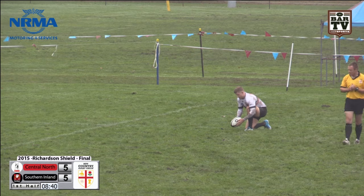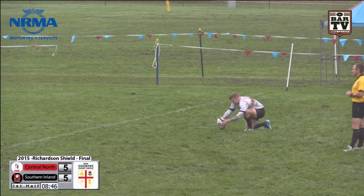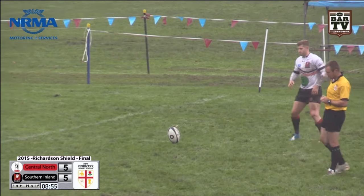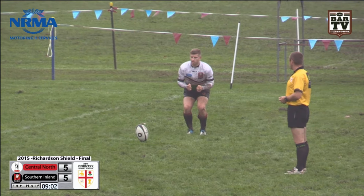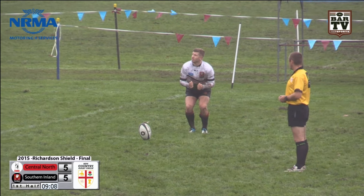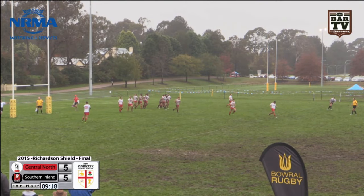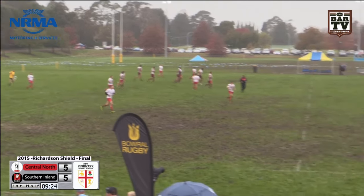So both these sides look really well drilled and good structure, as we've seen already. As you see the referee just shaking his boots out there. Kicker set. Has a glance at the post. An odd style of kicking, this one. But anyway, whatever works, and he's hit it well. But the touch judges waved that one away. So the score now locked up 5 apiece.